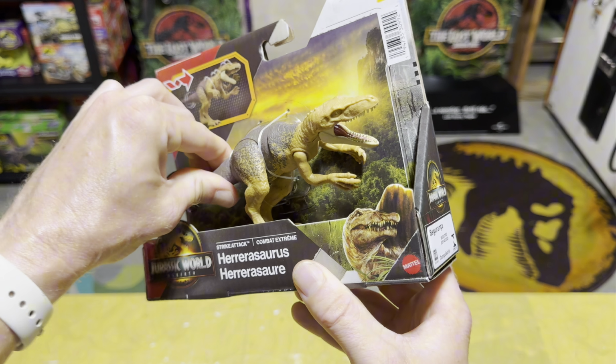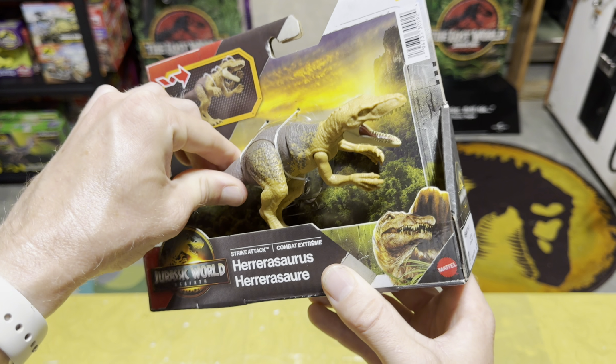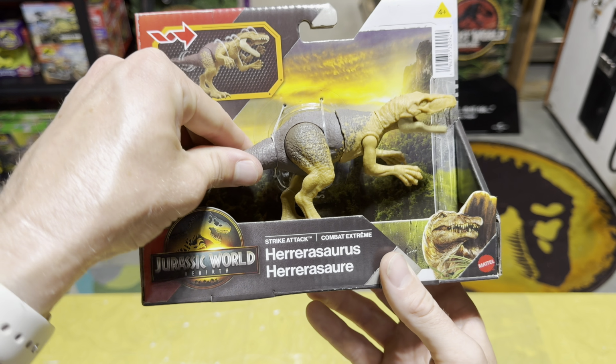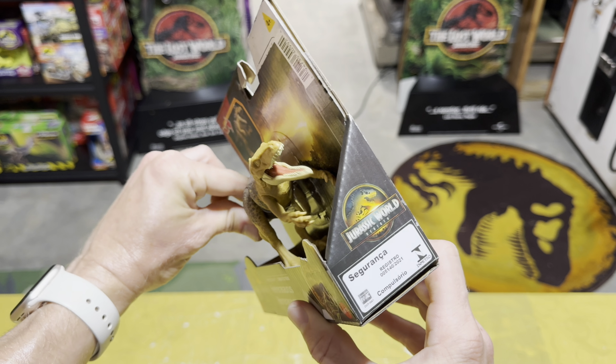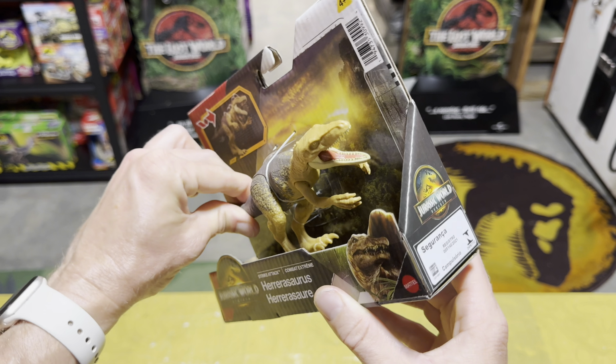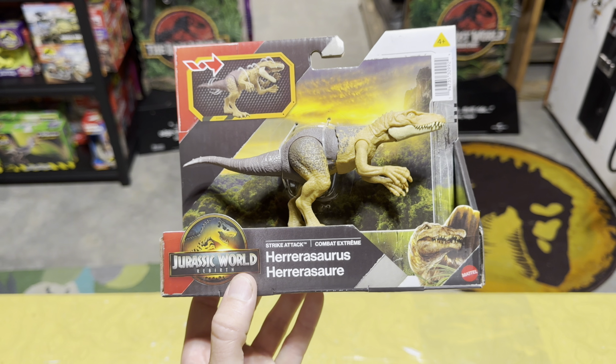Now I actually really like this action feature. It is very unique and not like something that we get all the time with these different strike attacks, and it doesn't look too derpy when it makes its move either. I think this is actually pretty cool. Nice job here, Mattel, with this cool strike attack feature.